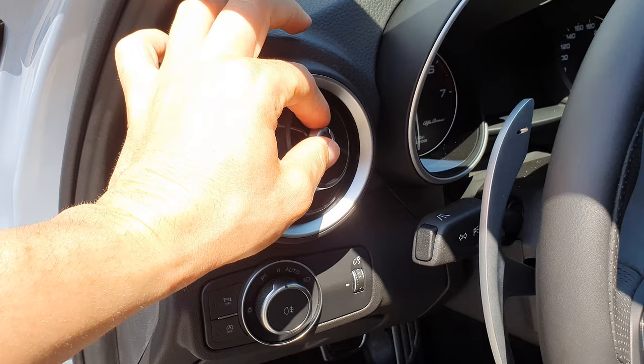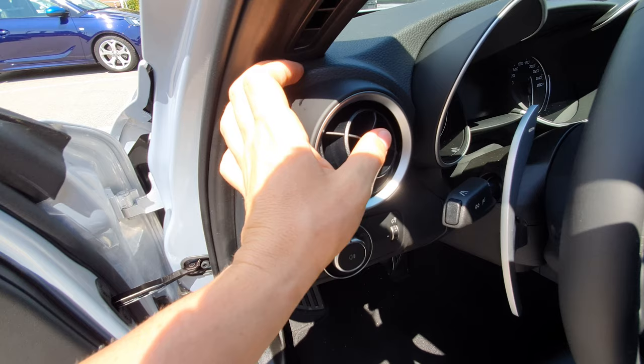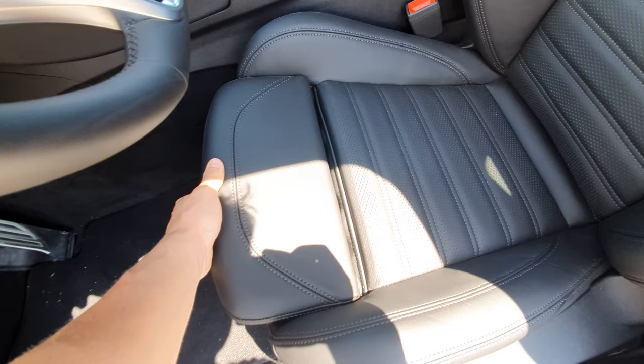The vents, of course, fantastic quality. You can hear it for yourself. You can hear nothing, the quality is awesome. I love the quality. It's gorgeous, and also the design is very nice. It's typical Alfa Romeo, it's beautiful. No wonder why Mercedes started to do this kind of vents.